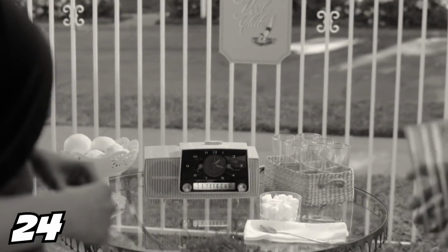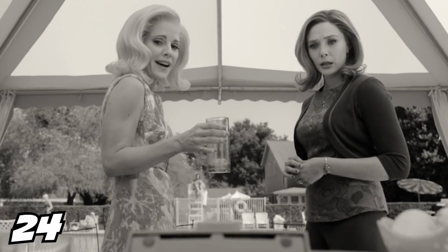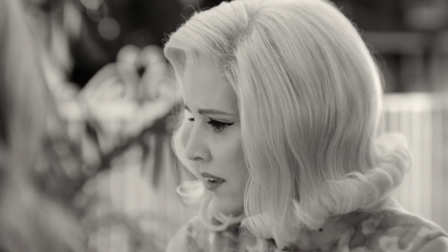Then just as it seems like she's about to lose it, you hear the SWORD agents on the radio trying to contact her, and it's Randall Park's voice as Jimmy Woo. You remember him from Ant-Man and the Wasp.